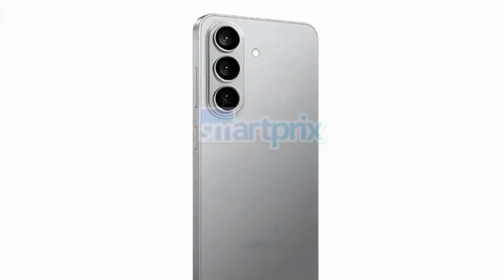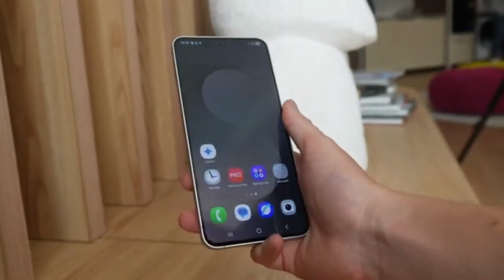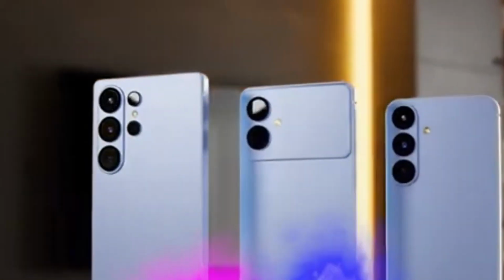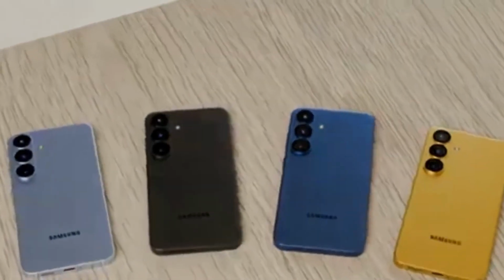Now the big question is whether Samsung can deliver on all this potential when the phones hit shelves. Because if the real-world performance matches the early promises, the Galaxy S26 lineup could be one of the most important releases Samsung has ever done, and the start of a brand new chapter for Exynos.